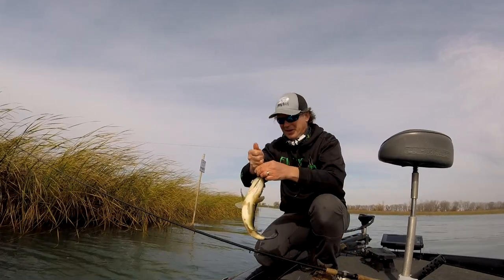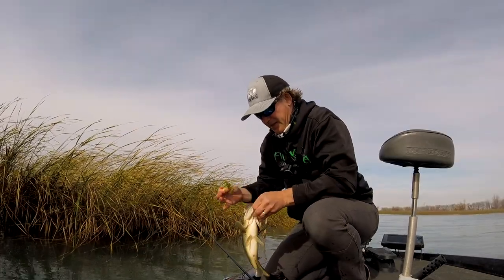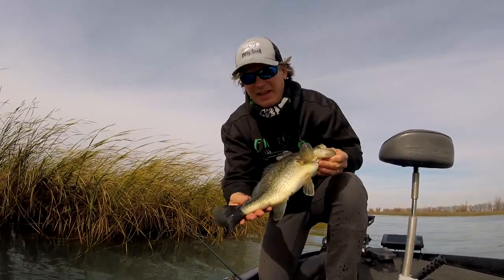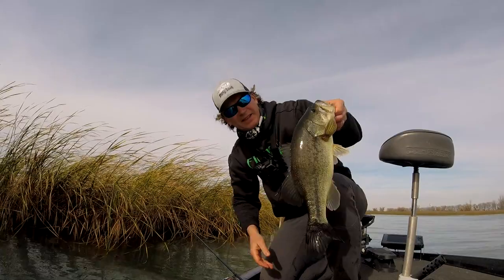Getting a little bit bigger, not much, but a little bit. There you go, nice little guy. You can see that black spotting in that fish in the tail. Some kind of disease that doesn't really seem to affect the fish at all, but it's quite common here. You see it a lot, but I'm gonna get him back. Good fish.